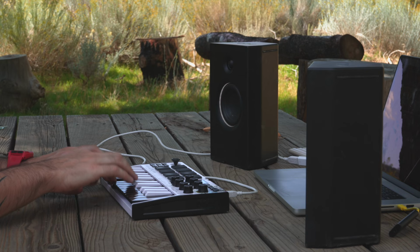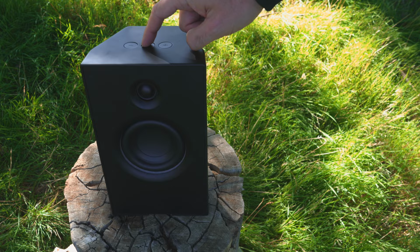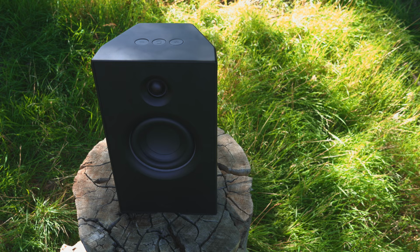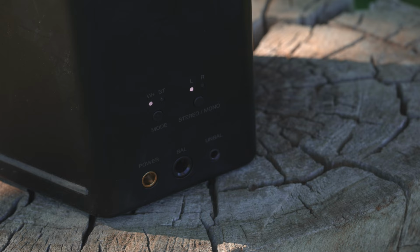You can also orient them vertically as well as horizontally, which can be useful for different settings. There's three buttons on the top for volume, syncing, and power. Speakers are synced. You can adjust the volume for both just by adjusting it on a single speaker. There's some buttons on the back here because we can use a single speaker in mono, or we can set each individual speaker to being either left or right.